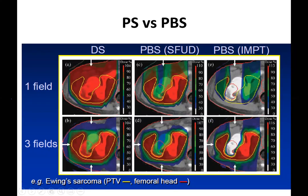So if you compare the single field, there is less dose with the three field as compared to the single field. But if you're doing IMPT using pencil beam scanning, you will see there is very little dose around the femoral head. If you're using three fields, you can cover the tumor very well, but there is a very low dose around the femoral head as compared to the single passive scanning.